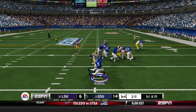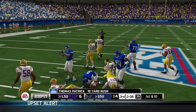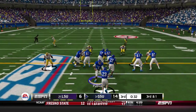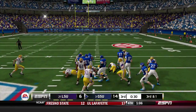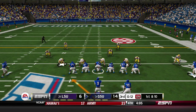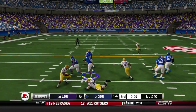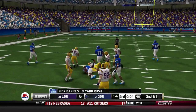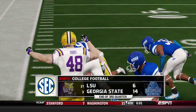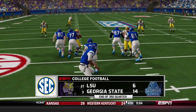Georgia State takes over now. 1st and 10. Read option from Patrick, and he's going to pick up the 1st down here on a gain of 10. Looks like a favorable spot, though. 3rd and 1 later in this drive, and Stephen Leach up the middle will gain 7 and a Georgia State 1st down. 1st and 10 now, and Patrick's going to hand off to Daniels here. Daniels breaking 1 tackle, bouncing off another, and Nick Daniels is going to gain 9. And at the end of 3 quarters, Georgia State keeps their lead. It's 14-6.